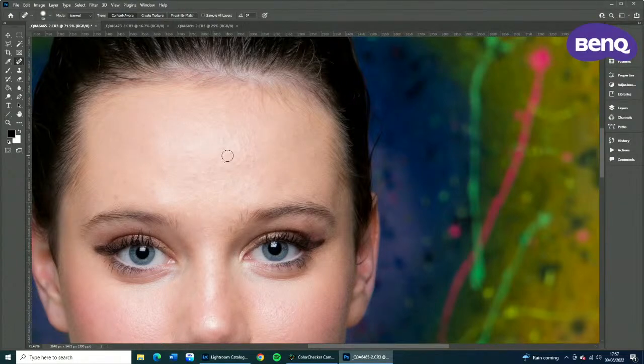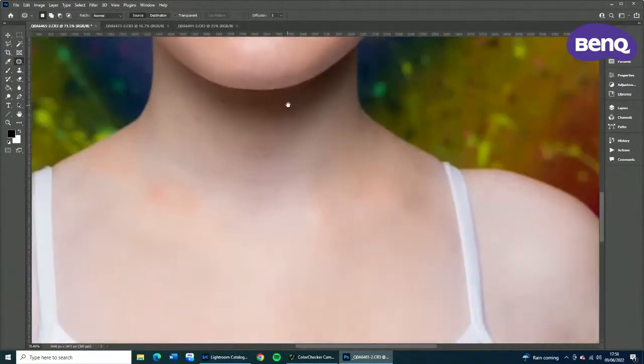We're just going around here. Lovely. Another way to do it is to right-click, grab your patch tool, lasso around a section that you want to get rid of, and take it to a section of clean skin that you'd like it to mimic. You can do it that way as well. Slightly more scientific approach. And just start to tidy up bits of skin from around here. That's going to mimic the texture of the area that you are taking it to. Two real simple ways of doing it there.